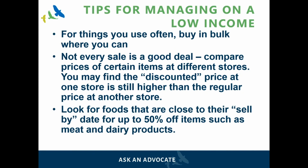When it comes to things you use often, buying in bulk can help you save money in the long run. Although it costs more upfront to buy a larger pack of something, the price per use will be lower, which stretches your money farther. This is effective for non-perishable staple foods like rice or flour, as well as personal hygiene products.